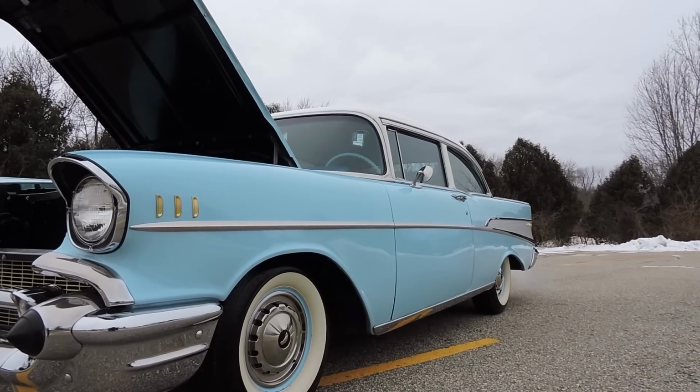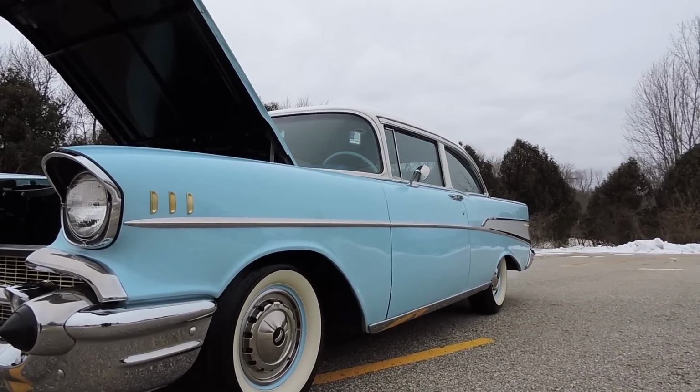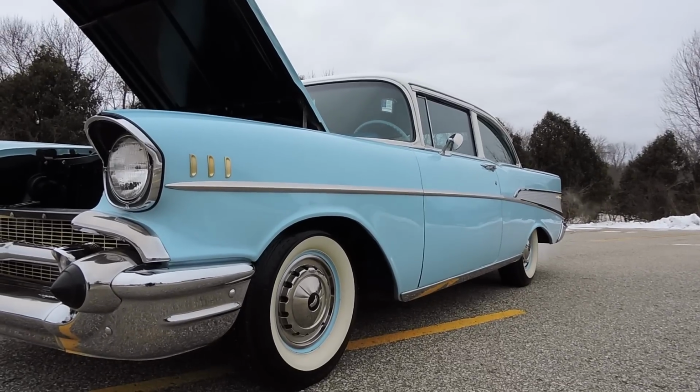It's got five wide whites. It's got a brand new spare as well. Just a super nice turnkey car.